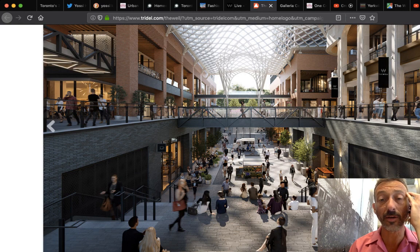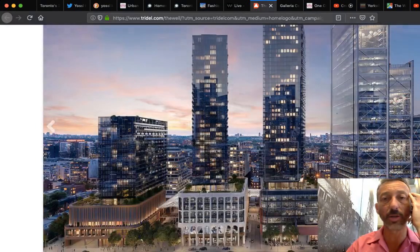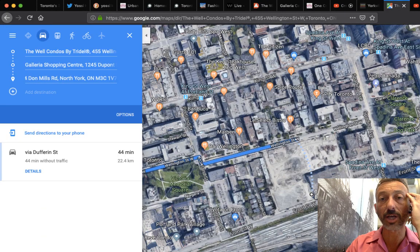I've been doing this all my life, and I'll help you pick the best unit for you, and we'll go through the plans and realize what's the best one that you want to look at. Okay, Tridel, the Well. Very, very nice project. I have the pricing. Okay, so it's right here.